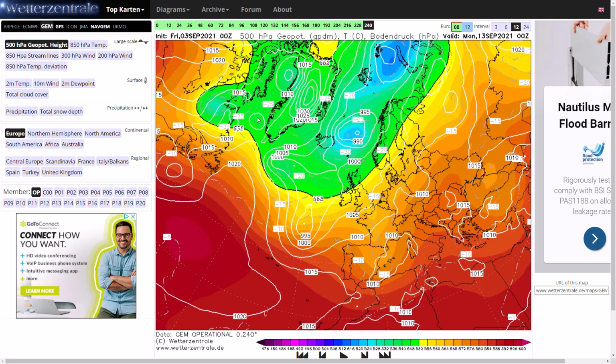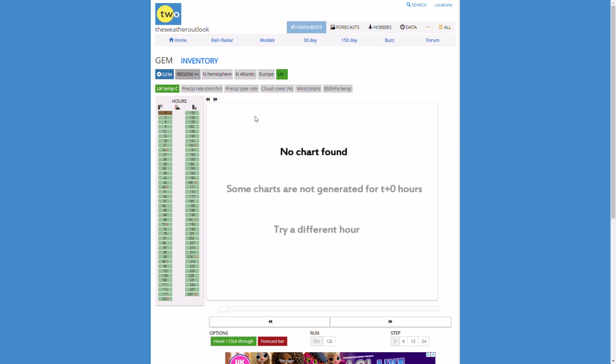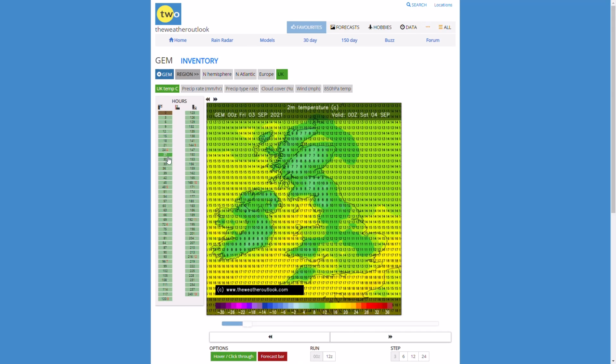So if we do have a look at the GM, at the temperatures, you can see Saturday afternoon, potentially 21, 22 degrees, similar to the GFS. Sunday afternoon, maybe getting up by a couple of degrees, 23, 24 degrees potentially. And then by Monday, widely in England, Wales, low to mid-20s, potentially 25, 26 in a few spots. Further north, maybe getting to 20 degrees.